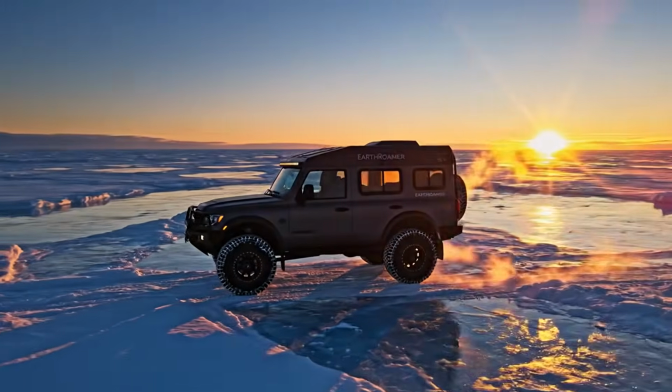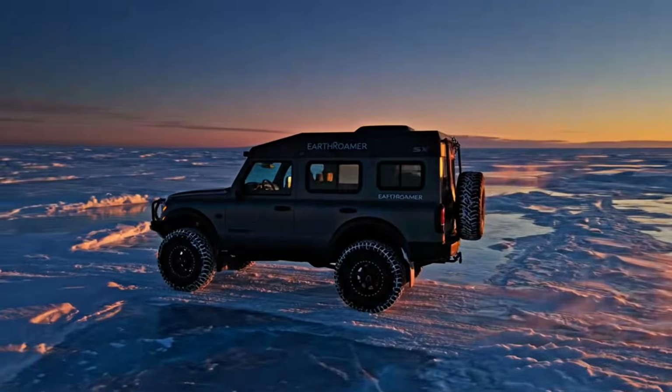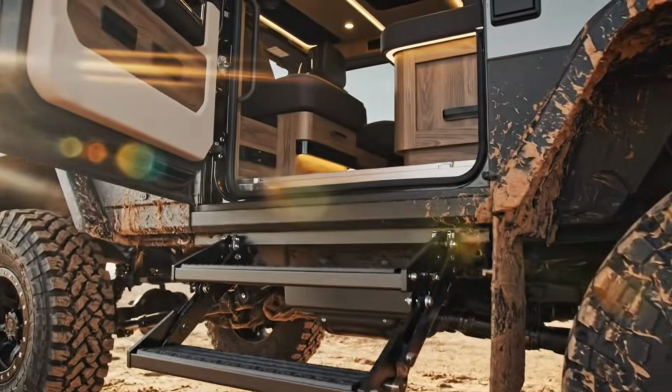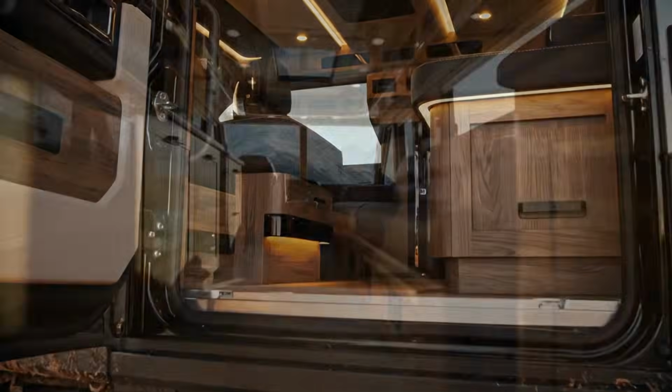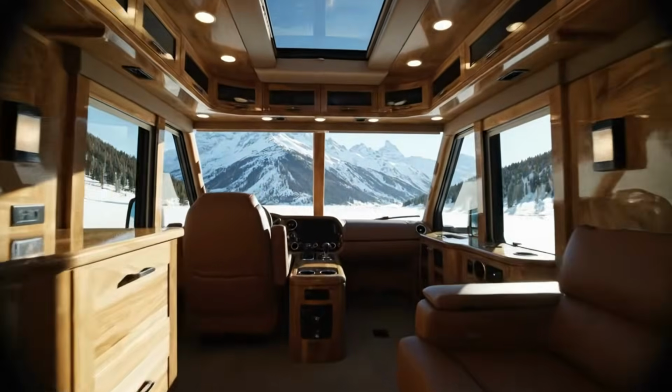Around back, there's another winch, just as powerful as the one up front, because out here, recovery options don't always come from the direction you expect. There's also a massive pass-through gear garage that runs deep into the vehicle, allowing you to store skis, boots, luggage, and equipment without cluttering the living space.